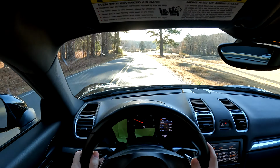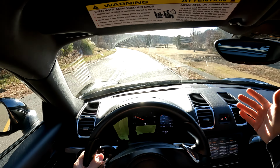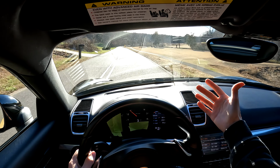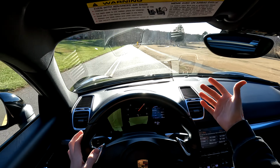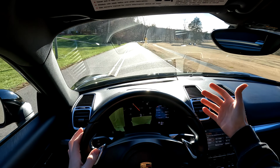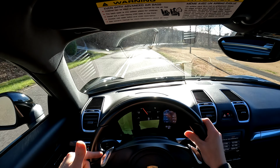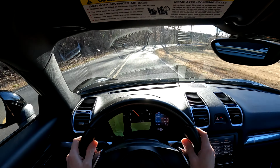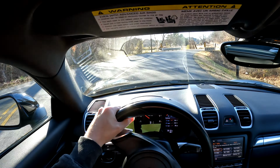Incredible. And by the way, the paddle shifters on this car are very interesting. You can actually downshift and upshift with one hand. Very, very cool design with this paddle shift. You don't have to have both hands on the steering wheel. Although when you're driving this, you better have both hands on the steering wheel.